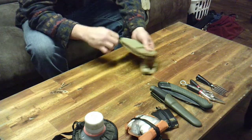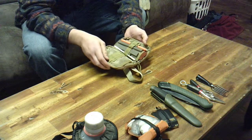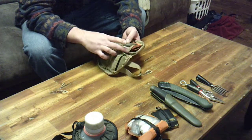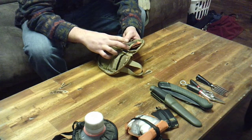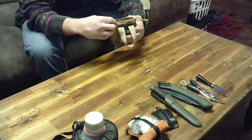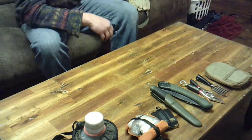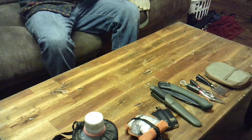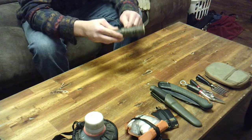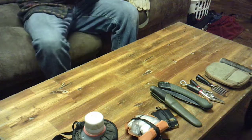Just have a maintenance kit here. Another sharpening rod, a couple ceramic rods, a sharpening stone, just to maintain my tools. Some bank line. Cordage is one of the top 5s. It's very important.